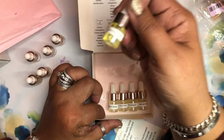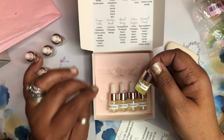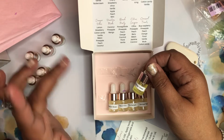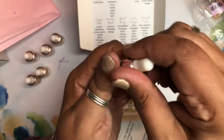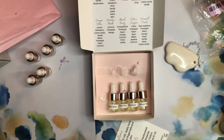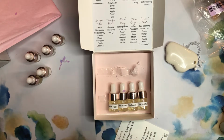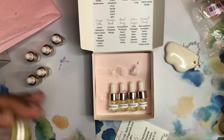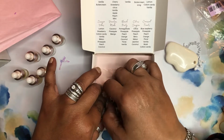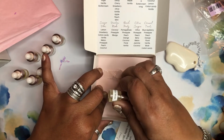Okay, this one's Summer Vibes. The scent notes are lemon, strawberry, cotton candy, vanilla, melon, pineapple, peach, and coconut. Oh, this one's so good. All of them have nice, sweet, subtle notes in them. Not too strong, just an even tone.